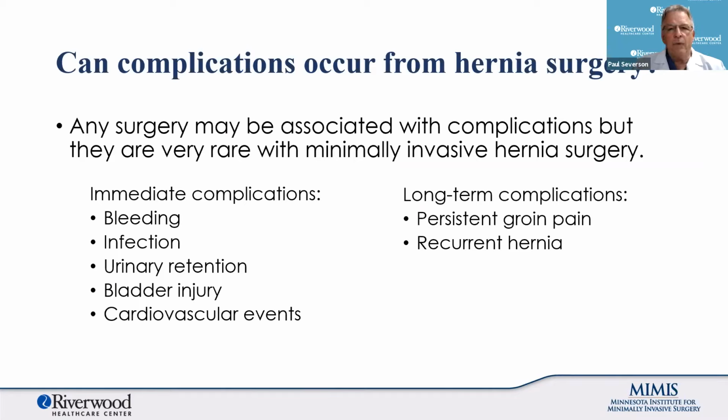Thank you, Dr. Lovett. So my job is to talk about complications, the bad things that can happen from having hernia surgery. But I'm very pleased to report to our listeners that even though any surgery may be associated with complications, they're very rare when done with minimally invasive hernia surgery. And we found them to be incredibly rare with our robotic assisted hernia surgery.